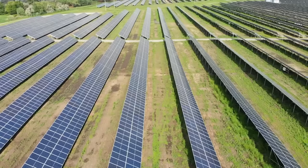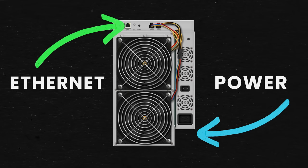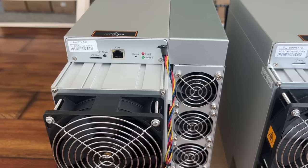I don't have some kind of killer electricity rate. It's why my end game is solar power. But I really just want to illustrate, if you do want to get into this, that these are easy to deal with. You plug in power, okay? You plug in Ethernet, and that's it. You're done. Of course, when you start dealing with more than one or two, you're gonna have to figure out a place to put them and deal with that and so forth.